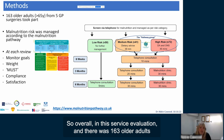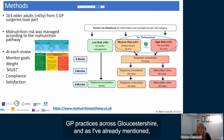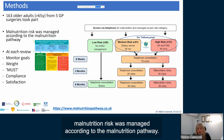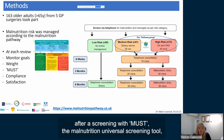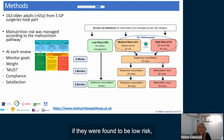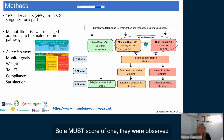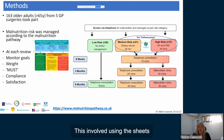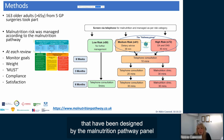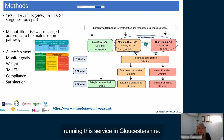So overall, in this service evaluation, there were 163 older adults over the age of 65 from 5 GP practices across Gloucestershire. And as I've already mentioned, malnutrition risk was managed according to the malnutrition pathway. And so what I mean by this, I guess, those that after a screening with MUST, the Malnutrition Universal Screening Tool, if they were found to be low risk, they just received routine clinical care. If they were found to be medium risk of malnutrition, so a MUST score of 1, they were observed and they were also given dietary advice from a dietitian. This involved using the sheets that have been designed by the Malnutrition Pathway panel alongside a telephone consultation from the dietitian running this service in Gloucestershire.